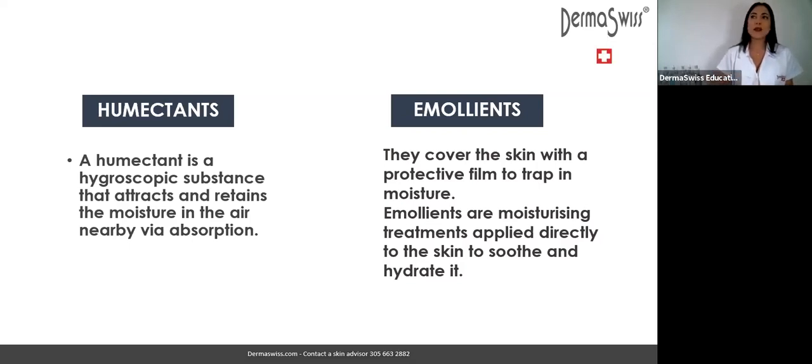There are several ingredients that can act as humectants. For example, the best one, which is hyaluronic acid. Hyaluronic acid could work as a humectant and could work as an emollient as well. It's going to attract and hold the water, and it is also going to act as an emollient. What is an emollient? An emollient is an active that is going to cover the skin like a protective film in order to trap the moisture.